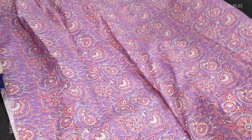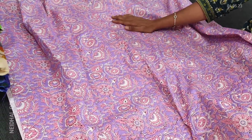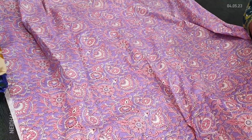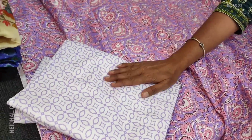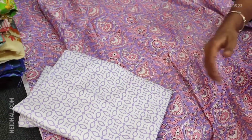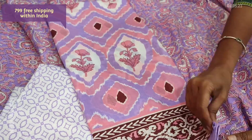So this is the design that comes all over. Front and the back has the same kind of print. Lining is optional. Fabric is not transparent. We have printed soft cotton bottom in lavender shade. And dupatta, it's a beautiful malmal cotton dupatta.